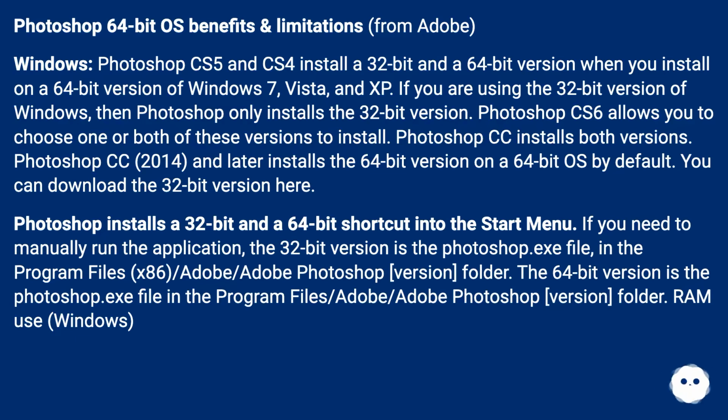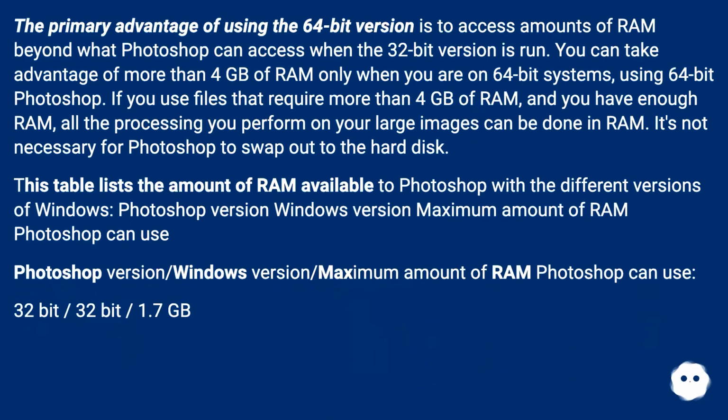RAM use, Windows. The primary advantage of using the 64-bit version is to access amounts of RAM beyond what Photoshop can access when the 32-bit version is run. You can take advantage of more than 4 GB of RAM only when you are on 64-bit systems, using 64-bit Photoshop. If you use files that require more than 4 GB of RAM, and you have enough RAM, all the processing you perform on your large images can be done in RAM. It's not necessary for Photoshop to swap out to the hard disk.